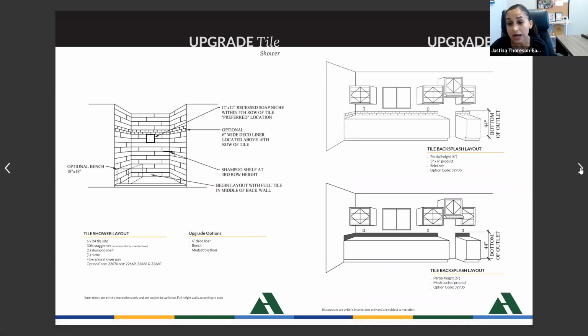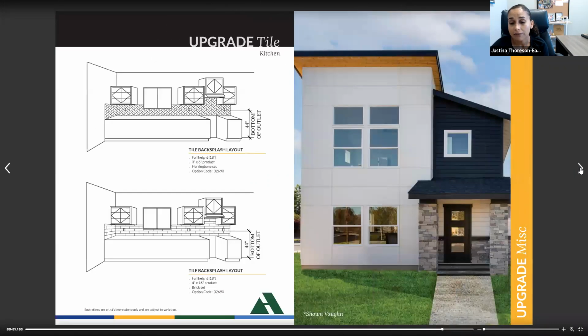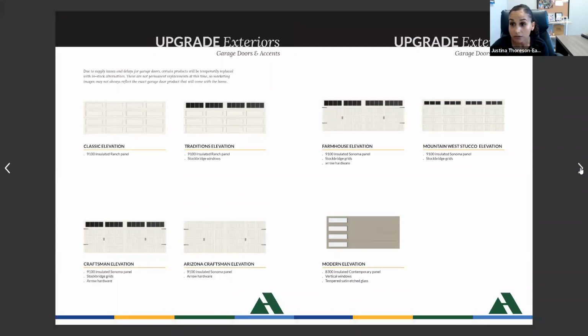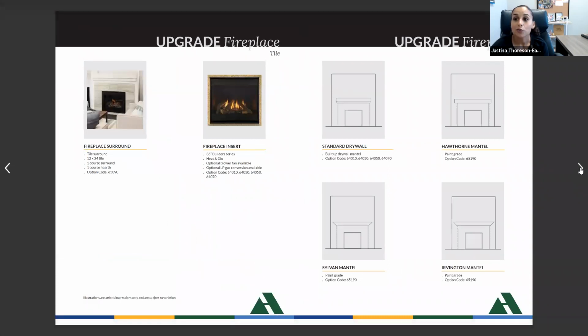The possibilities are endless. The backsplash in the kitchen that you saw in this home was our standard two rows of tile, but we can go full height backsplash. And you can do different types of tiles. We have a lot to choose from in our design center. So I highly recommend going in, taking a tour of the design center. We have certain offices that have model homes as well that you can walk through and really get an idea of what you want in your home and what finishes you want, so you can start getting a budget together.